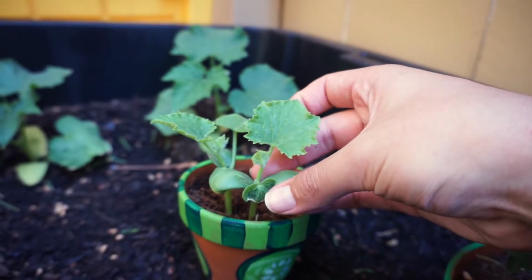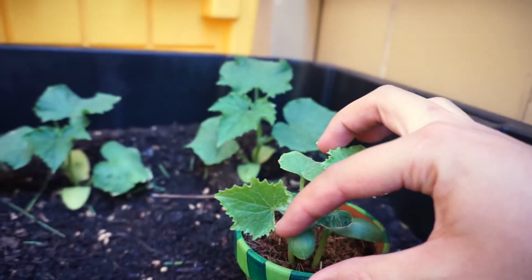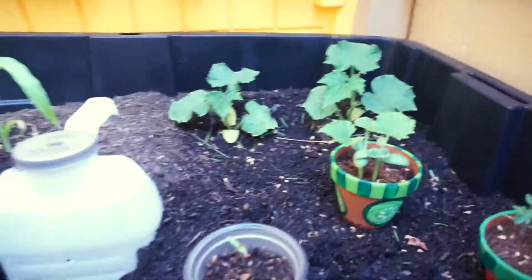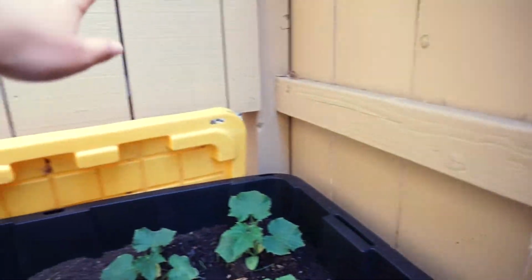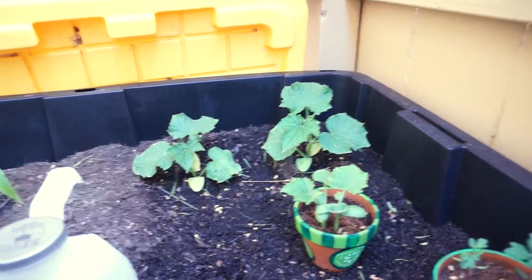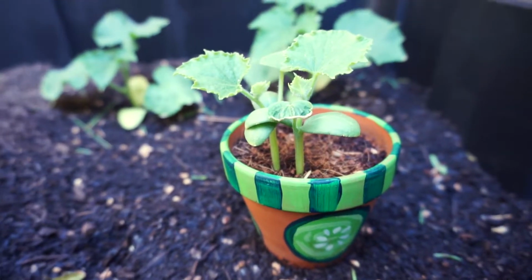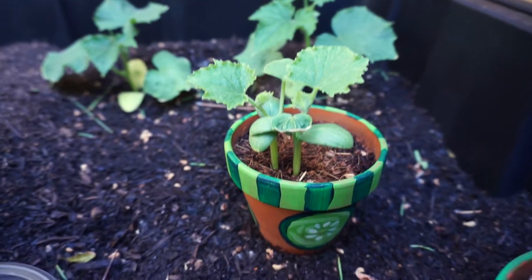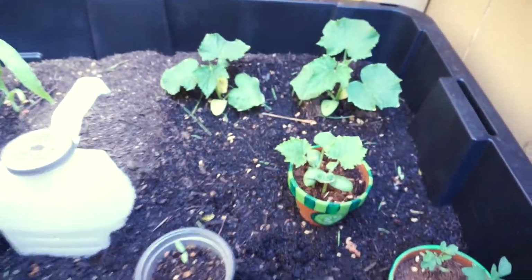They don't have as many leaves, that's why I haven't put them into the raised bed yet. I was kind of thinking that maybe I could start right here against another wall so that I can have them trellising up something, but I don't know. If you have any tips or any ideas of what I could do there, I would love to listen to them. But I could also put them right here, and yeah, we'll see.